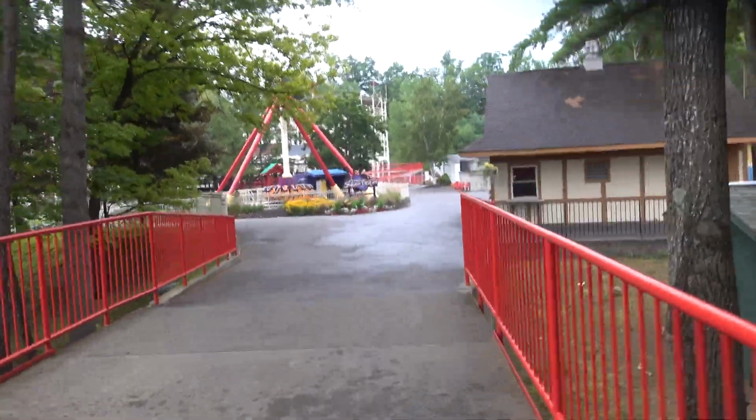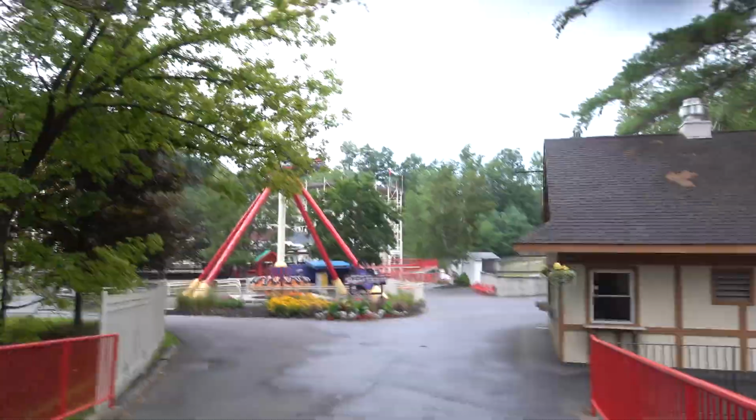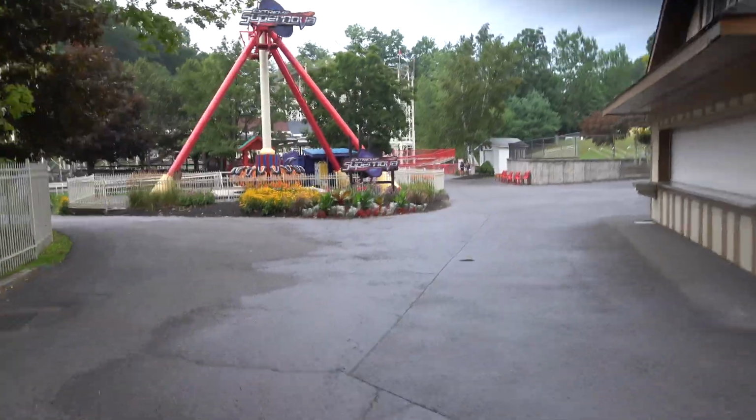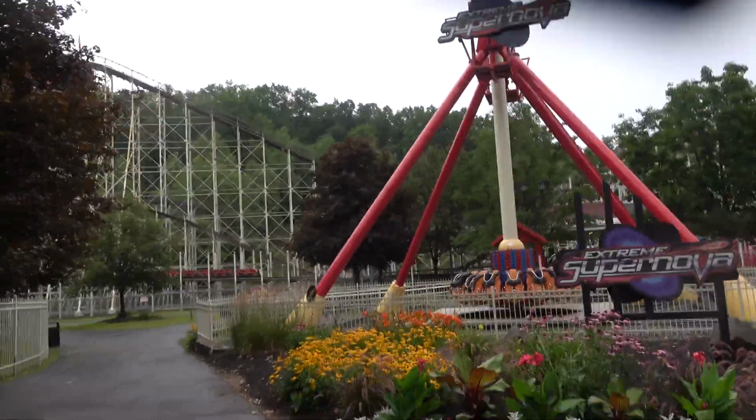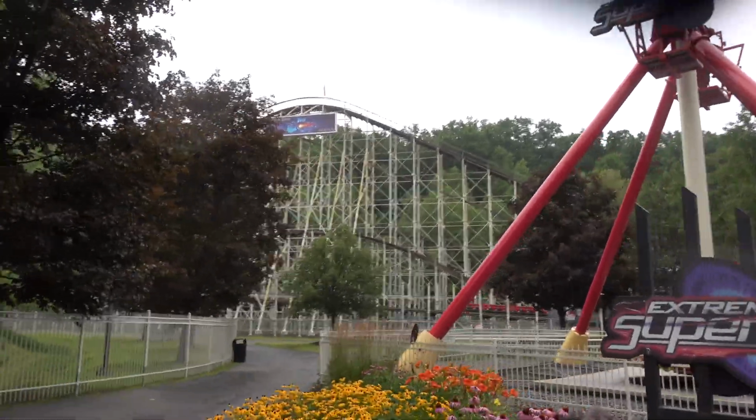There's no one here. There's 2 minutes to go. If I don't run, they'll close the ride on me. Time for a Zen ride on Comet. Didn't make it in time, and it is 2 minutes before park close, so yeah, it's starting to rain. A little disappointed by that.